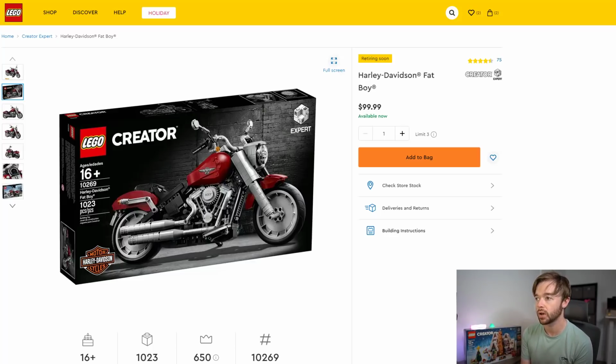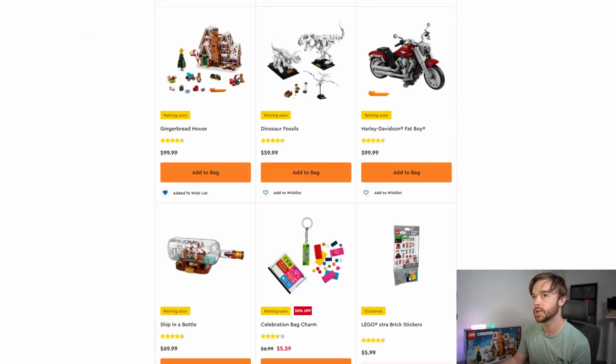I'm a big fan of a $100 set because it's packed full of detail, but it's a very affordable price, and it's easy to see a $100 set getting up to $250 to $300 on Amazon over the course of 2 years. It is possible. So for the Harley Davidson Fat Boy, I am a fan of this one, and I do like its prospects as an investment. And then we have the ship in a bottle here as well.